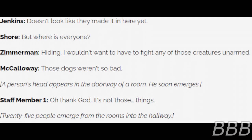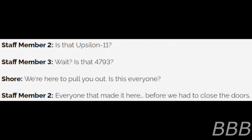Hiding. I wouldn't want to have to fight any of these creatures unarmed. Those dogs weren't so bad. A person's head appears in the doorway of a room. He soon emerges. Oh, thank God! It's not those things! 25 people emerge from the rooms into the hallway. Is that Upsilon 11? Wait, is that 4793? We're here to pull you out.